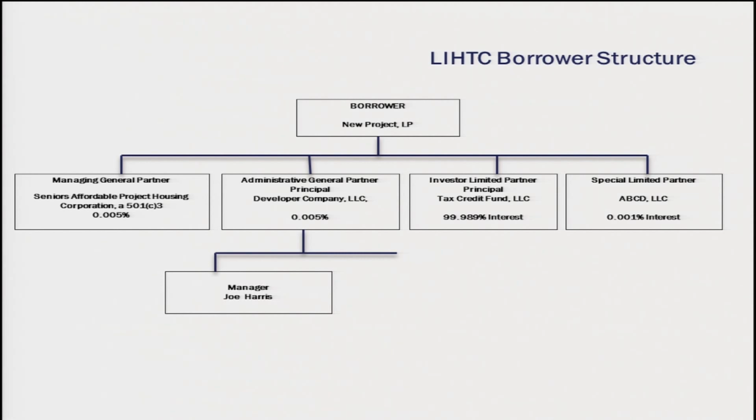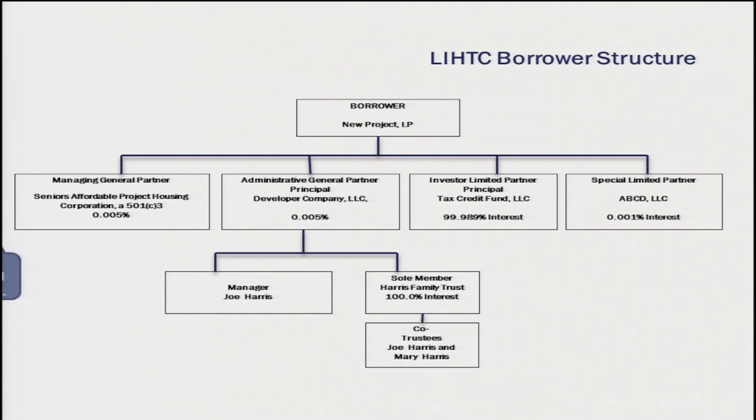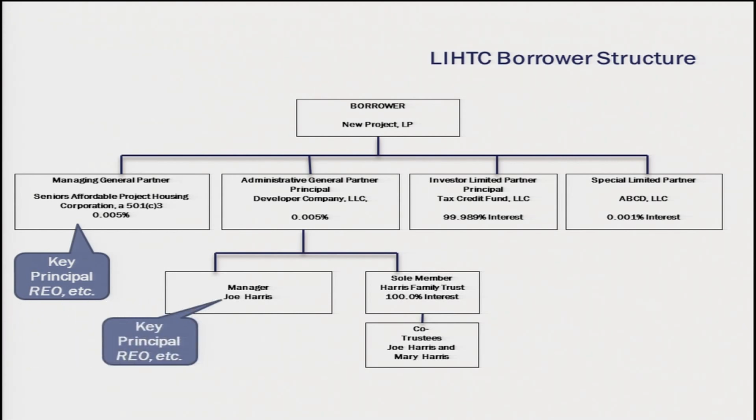In our sample, we named our manager Mr. Joe Harris. He is the development entity and really controls this administrative general partner. And then he would be acting on behalf of a family trust and trustees. So who are the key principals? Well, first one really is this general partner. Anytime there's a general partner, we would expect them to be a key principal, and for purposes of the financial analysis, we're going to want to see their REO schedule.